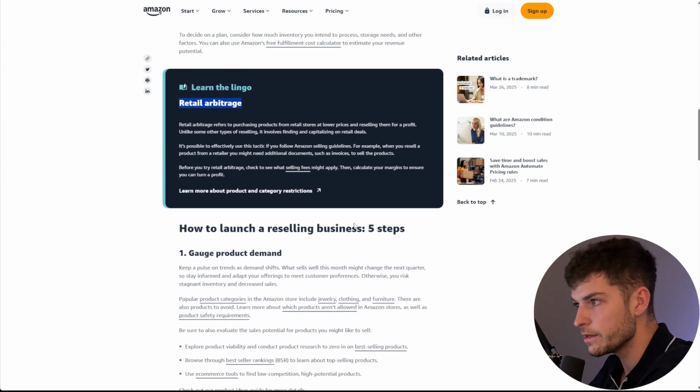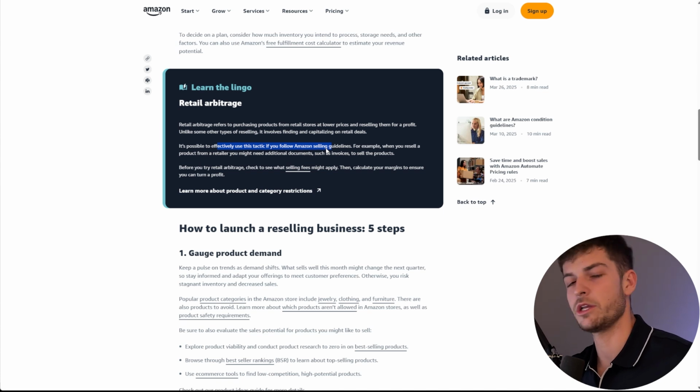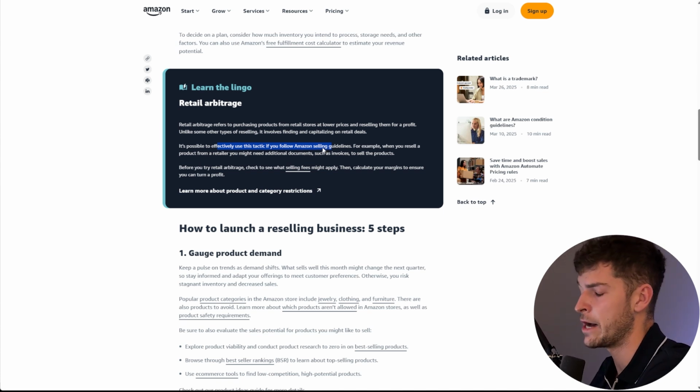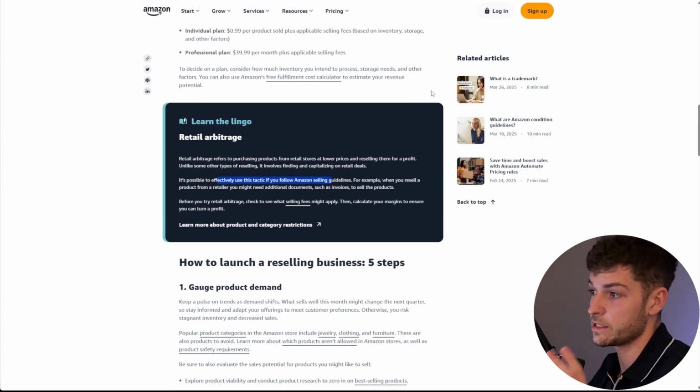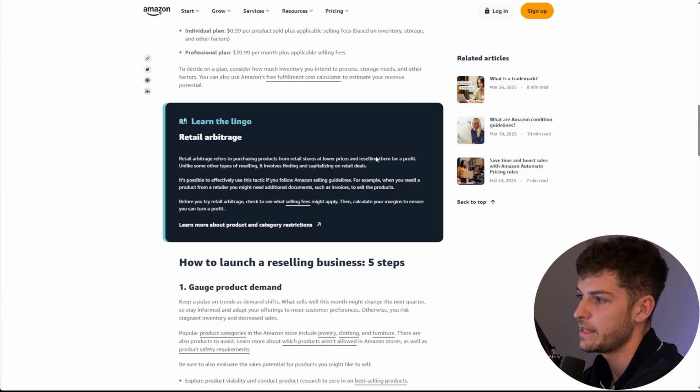So they're literally saying that you can do retail arbitrage. It's an effective tactic as long as you follow Amazon's selling guidelines, which is obviously getting authentic product. It's making sure that you can prove to Amazon this is legit stuff. So Amazon tells us directly that this is allowed. I don't want to hear people saying that this is not allowed. I see forums all the time saying, hey, OA, RA is not allowed. It is absolutely allowed. This is Amazon literally telling us that it's allowed.